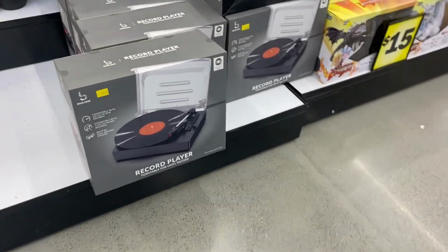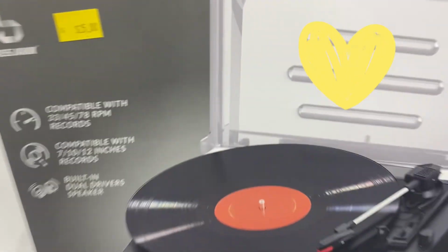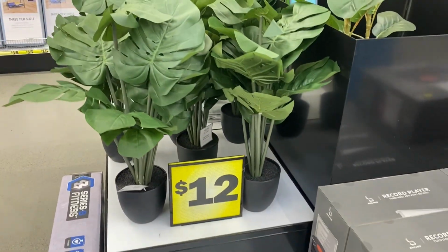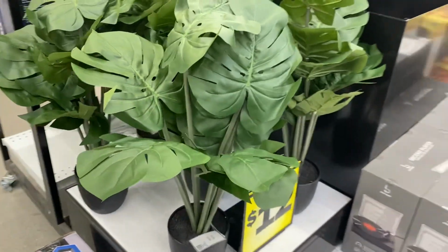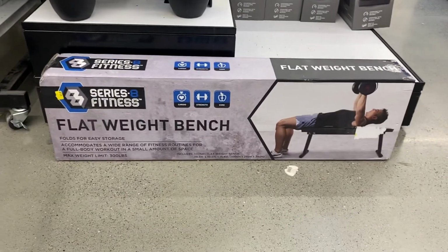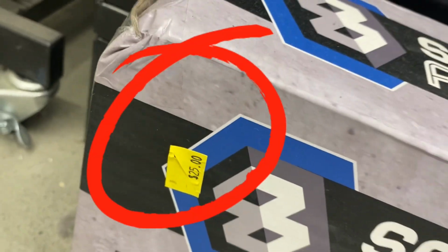Now we're coming up on the Five and Beyond part of the store. Look at this record player. That's $25, you guys. Really great find. Next up, we have some houseplants, faux houseplants. These are actually really cute, and they're only $12. We have a flat weight bench. This is a really great find for $25 as well.